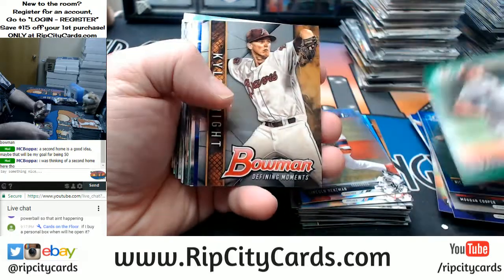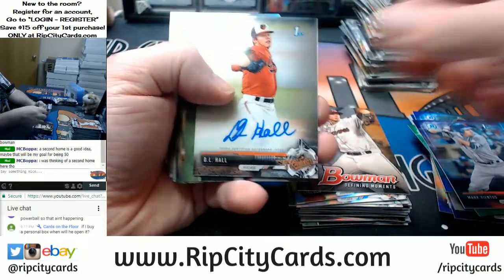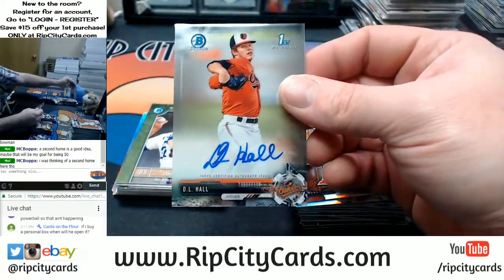Heatherly green paper for the Reds. A Vientos purple refractor for the Mets. And a DL Hall Orioles autograph.